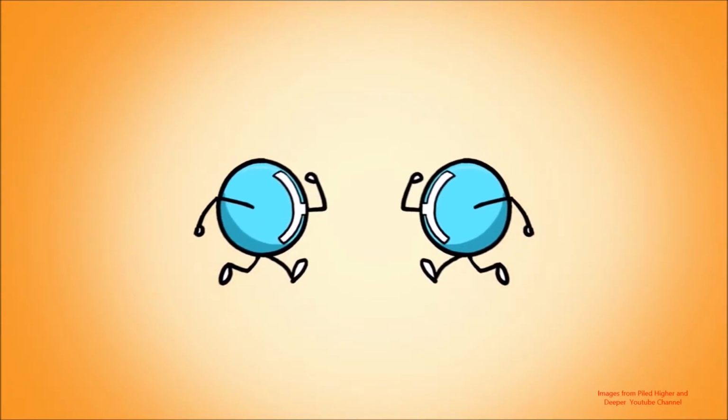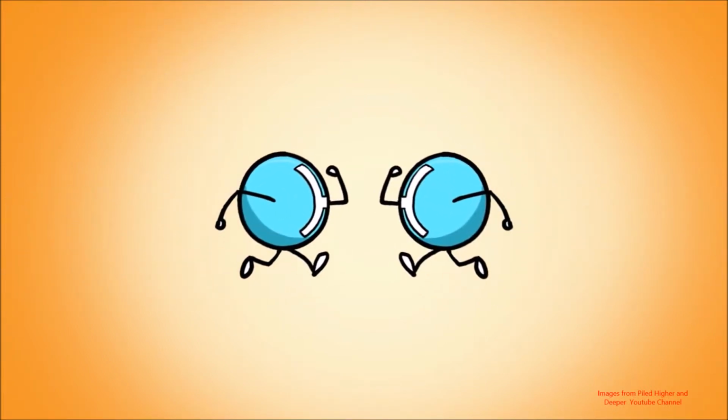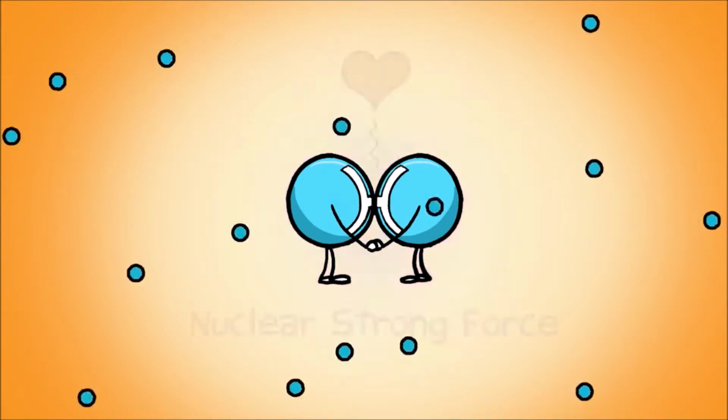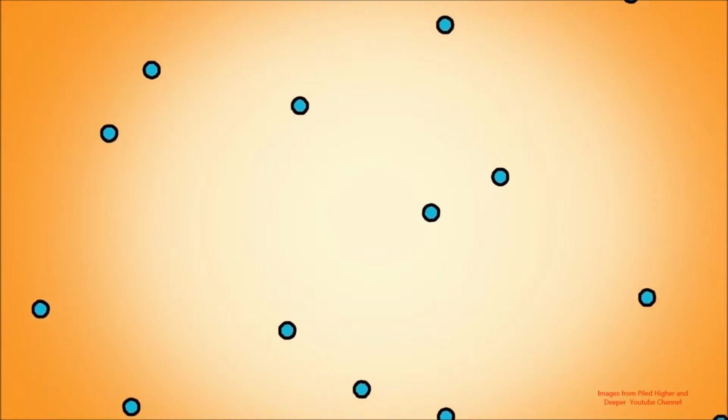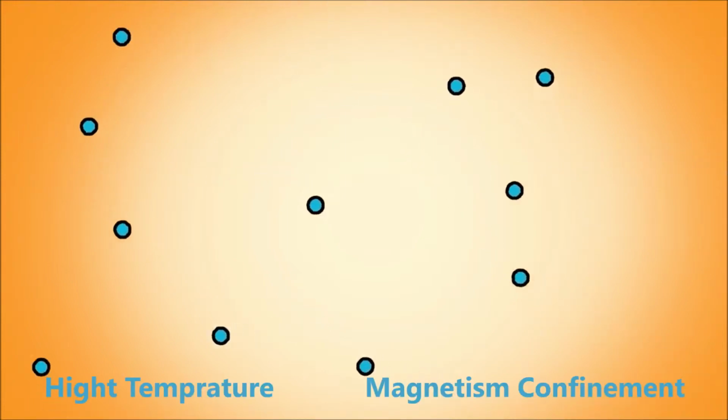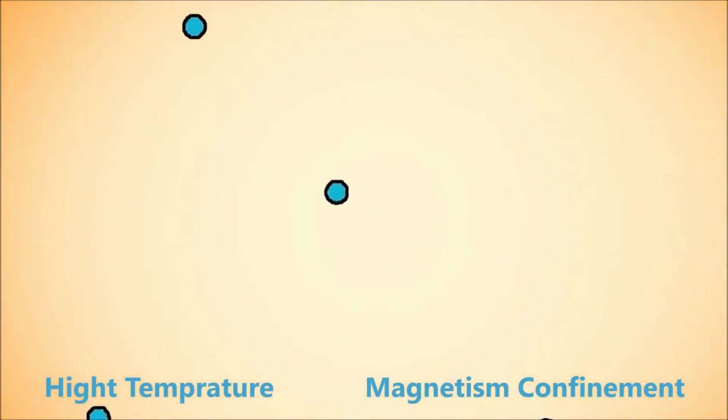Activation energies for fusion are most of the time high because protons repel each other as they have the same positive charge. For fusion, nuclei must be able to get within 100 femtometers of each other, so they can undergo quantum tunneling and pass through the strong nuclear and electrostatic force. In ITER, this distance is made possible because of its high temperature and its magnetic confinement.